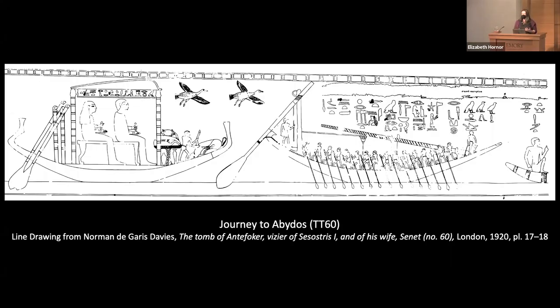In turning to comparisons with tomb wall paintings, it's been suggested that these models represent a journey there and back from cult centers at Abydos or Busiris. These are important centers for the worship of the god Osiris. And one such example is here from the tomb of Entefika and his wife Senet, where a scene of a rowing boat transporting the couple is captioned with that pilgrimage to Abydos. So that's where we're getting that information from.